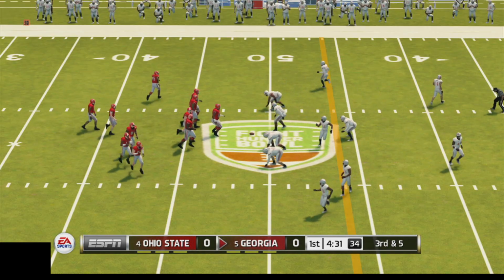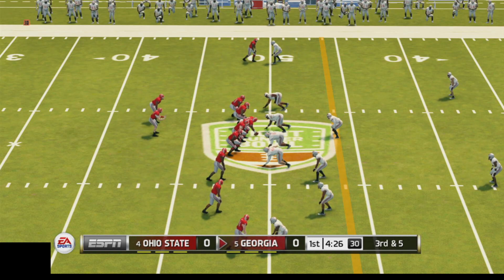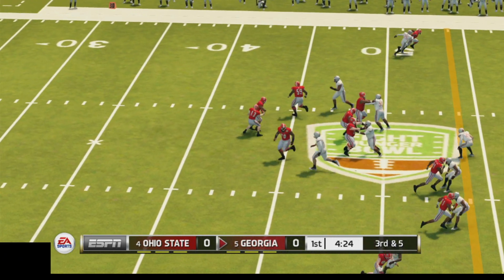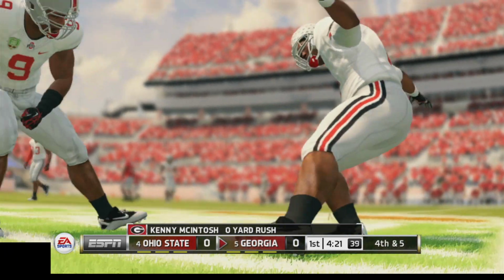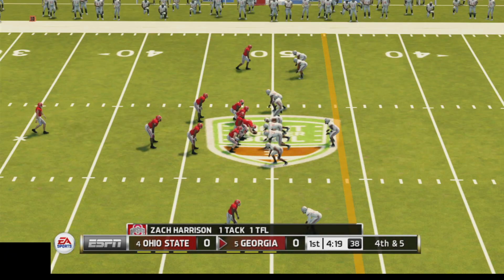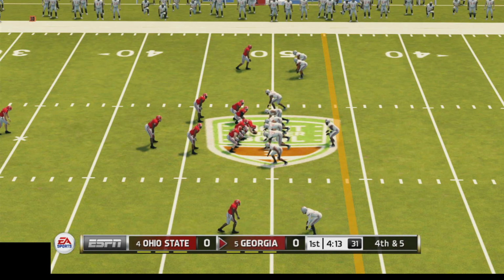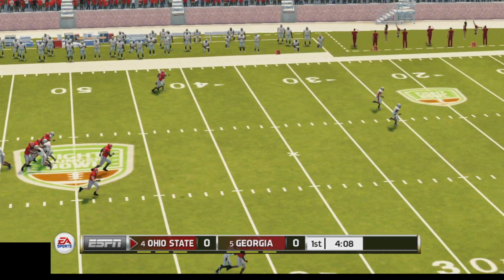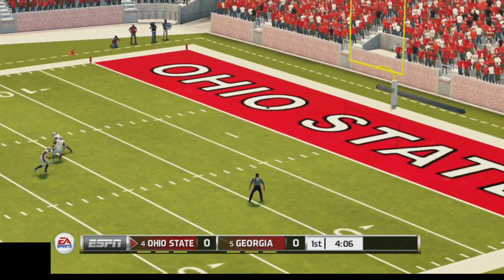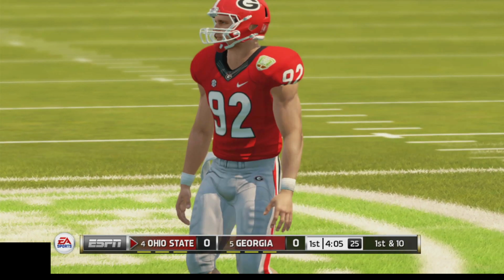Third and 5, all on the 49. They go with the runner. He's taken down behind the line. Martinez is the deep man awaiting the return. This punt bounces into the end zone, and this will be a touchback.